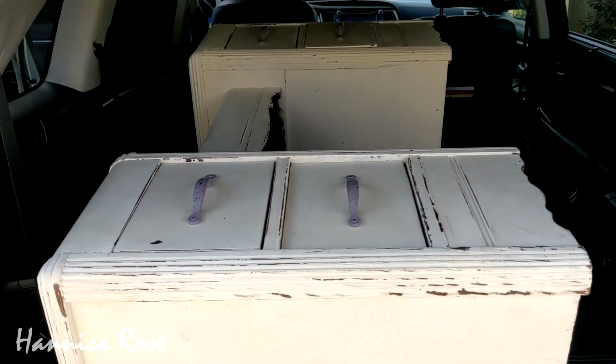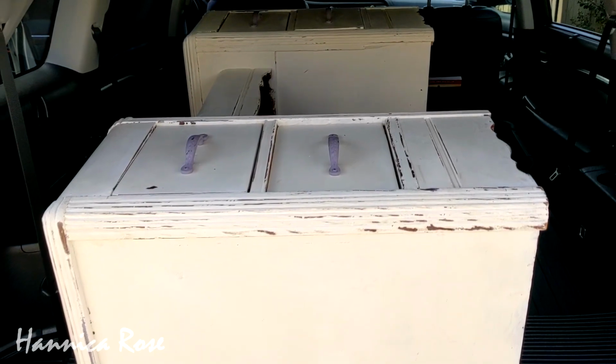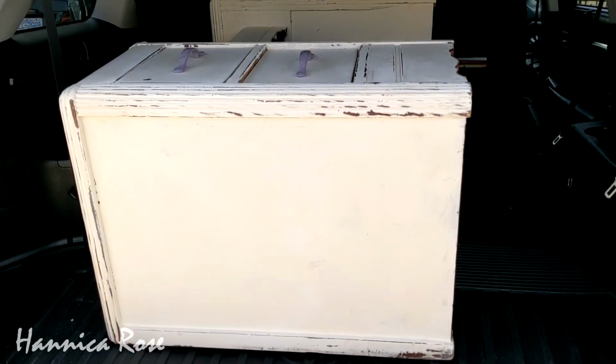So now I'm going to show you what I ended up purchasing today. So if you guessed the vintage vanity, you were right. I totally had to get this even though it was missing the mirror. I thought it would be perfect. And at $25, it was just a steal.